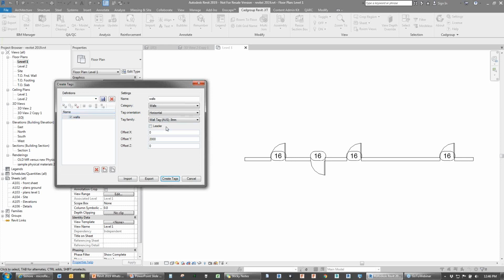I pick the family that I want to use for this particular operation. I tell Revit whether I want it to be a leader or not, and whether the orientation is vertical or horizontal. Now this is the interesting part here. If I go offset Y, because if you think about it, if you're in a plan view, X is left and right and Y is up and down. If I was in an elevation view, then Z would be height and Y would be left and right. But anyway, I'm in a plan view. So just take note of that, 2000.